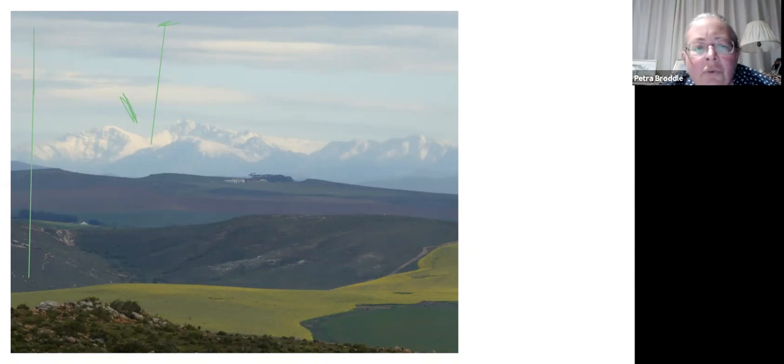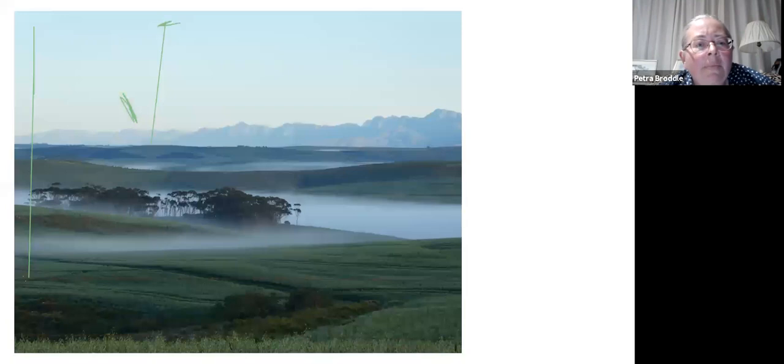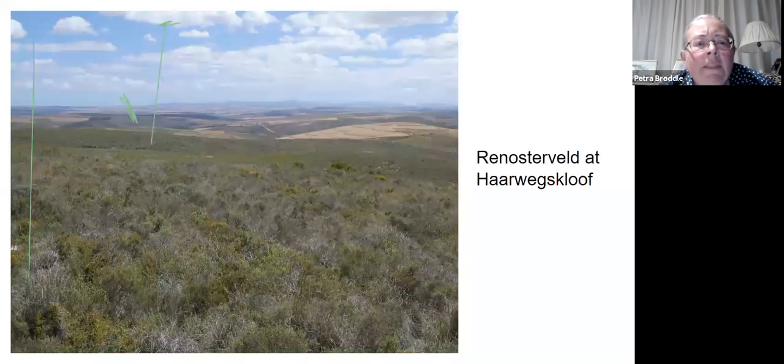But what you can also see in the foreground is the yellow crops. That's rapeseed or canola. There's a lot of planting of that in these areas. But you can also see the undulating landscape, and you can also see some veld and some other crops being grown. Here it's the same story. This was quite early on in my visit, and you can see the fog in the bottom of the valleys. Now this is a typical Renosterveld landscape. Finally, you get to see some Renosterveld after how many minutes?